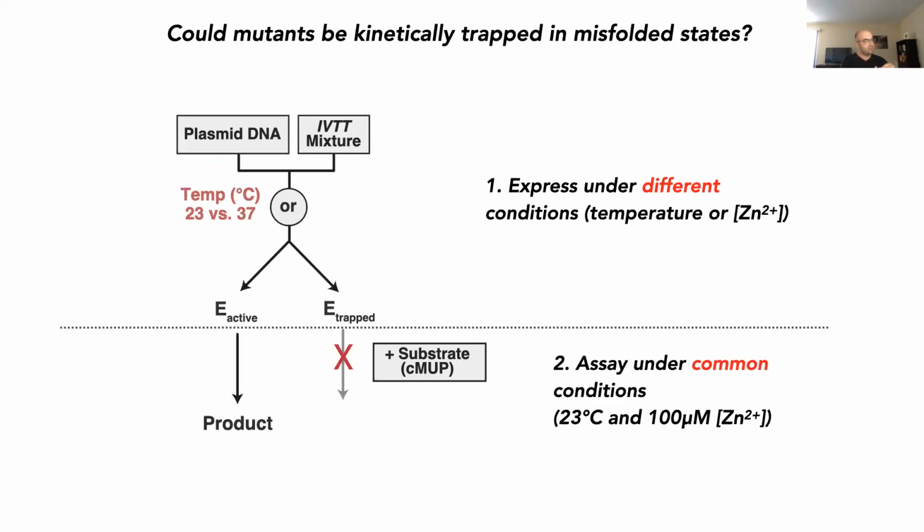So the experiments we did were pretty simple. For any condition, either zinc or temperature, and here I'm showing temperature, we basically just took two different chips with the same mutants and expressed one of them at 37 degrees, that's our standard expression temperature, and we expressed the other at 23 degrees, at lower temperature. And then after expression at different temperatures, we simply did the rest of the process, the binding, the purification, and the assay under the same common conditions. So just 23 degrees and 100 micromolar zinc. So we're changing expression, but assaying under common conditions.